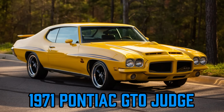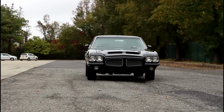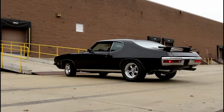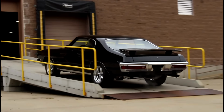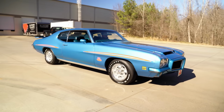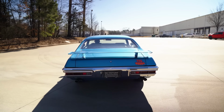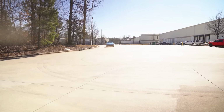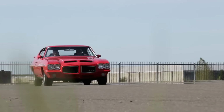1971 Pontiac GTO Judge. If the Barracuda was the roar, the Judge was the final verdict. Because this car didn't come to participate in the muscle car wars, it came to deliver the sentence. And the sentence was clear: speed or nothing. The Judge was born as a direct response to the booming muscle car scene in the late 1960s, but the 1971 model was its swan song, its last great stand before government regulations began tightening the noose on these monsters. And what a send-off it was, my friends.